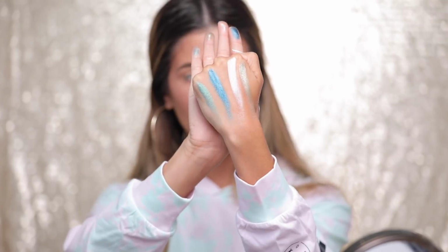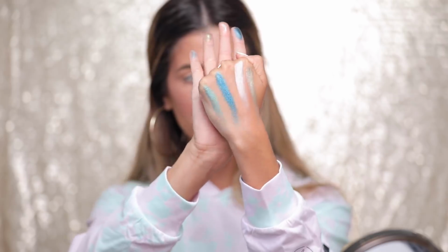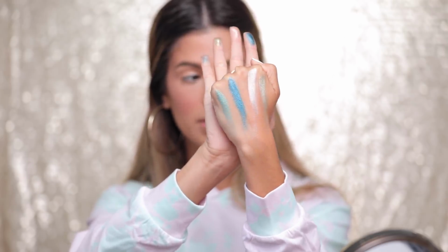Oh, she's looking good. Next, I really wanna use this palette. It is so pretty, and I want to swatch these shades because they're almost wet-looking. And then watch. Are you kidding me? Girl. You guys just saw me live swatch them one time down the hand, and seriously, is this a joke? It's not a joke. This is not a drill. I repeat, it's not a drill.